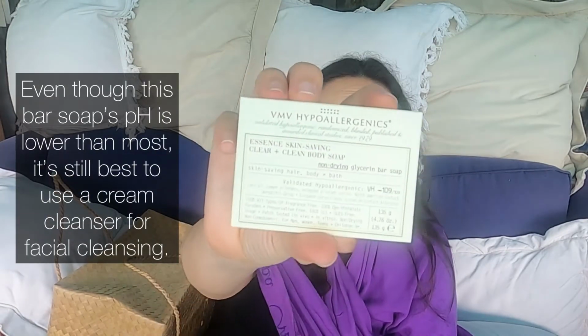We never recommend bar soaps, even this, for facial cleansing, because of the way they're made. Bar soaps inherently have a pH that is too high for skin.